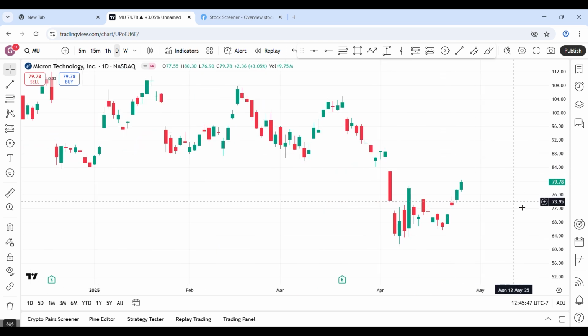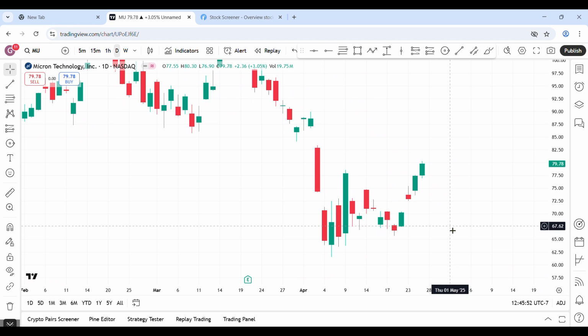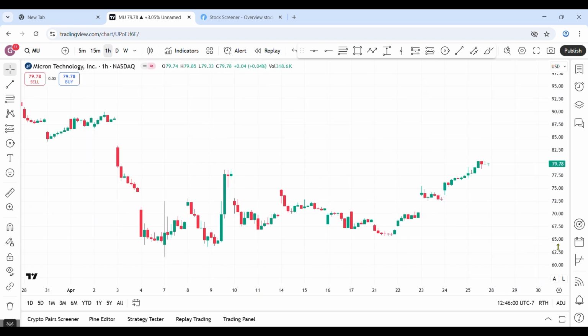The game plan would be looking for a support level. If price were to pull back into a support level, we'd enter in one of those support levels for a trade or maybe a longer term hold. So I'm going to change the time frame to 1 hour and go look for support levels.